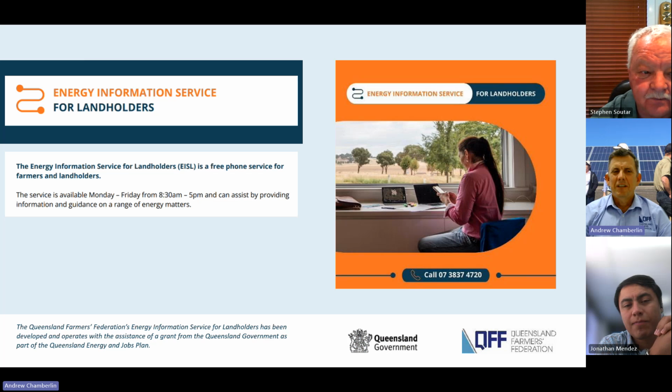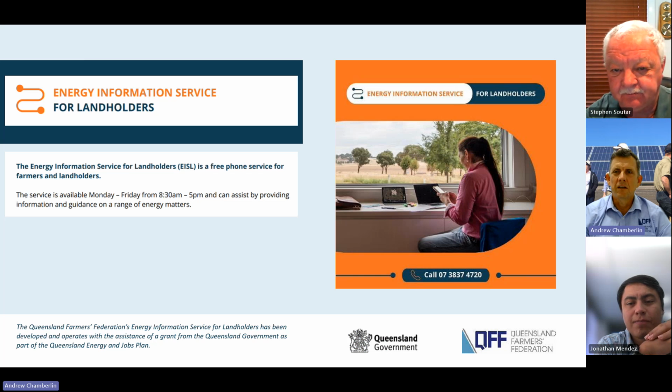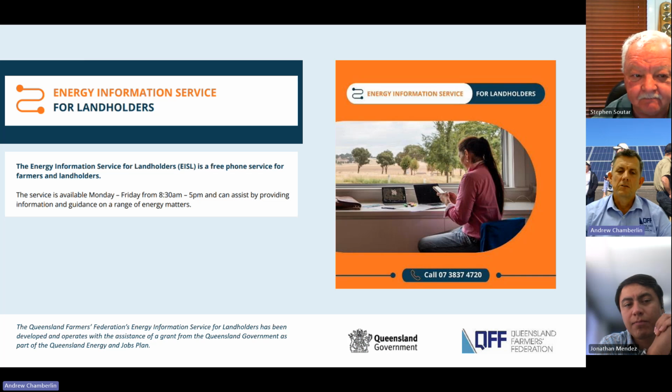We also have the Energy Information Service for landholders, and any Queensland landholder can give us a call on that phone number at the bottom of the orange box and ask our energy team any questions about any energy matters. And that can be tariffs, it can be energy efficiency and on-farm renewables, or it can be to point you in the right direction if you've been approached by or are close to a new renewable energy or energy transmission project. We're here to have a listen and give you what advice we can and point you in the right direction to help you answer some of those questions.